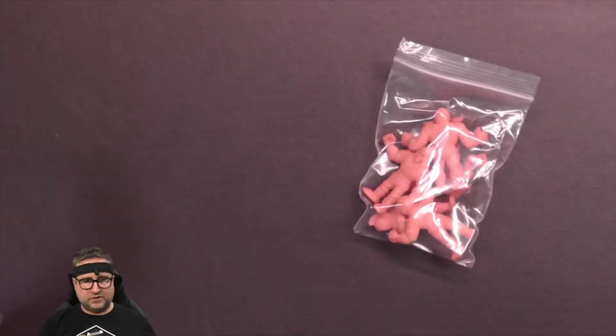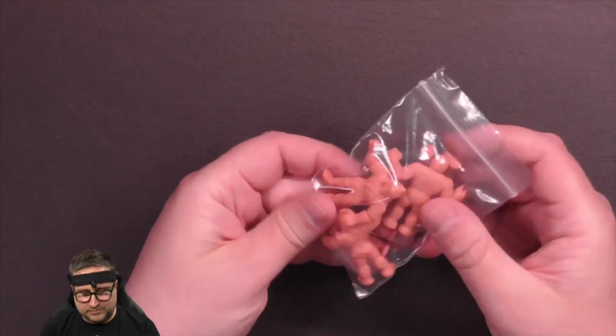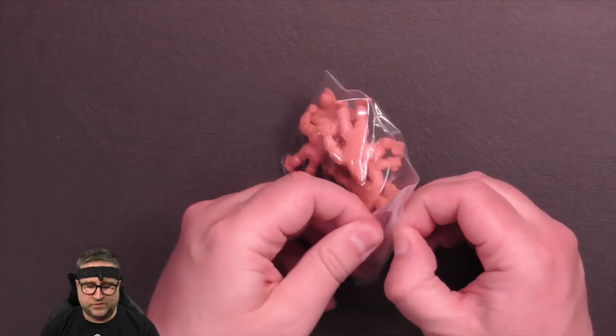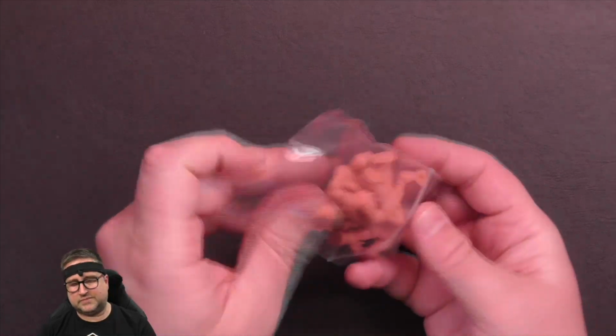All right. Nice packaging here. As we open this up, there we go. Yeah, there's just a few figures in here. This isn't a big batch. There's 5 total, so I spent $7.50 for 5 figures. I don't know if that's good or bad, but it's what it was.